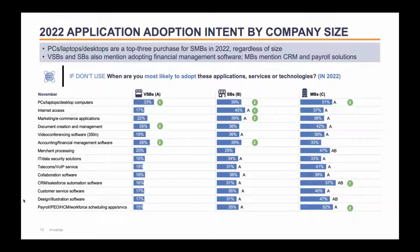The second highest purchase intent was actually a three-way tie between getting hardware, PCs, laptops, desktops, and we didn't ask about all the other options like servers and printers and that kind of stuff. But obviously, as the downturn lapses, there's a lot of interest in either upgrading dated technology or getting new functionality in hardware. Marketing and e-commerce applications and accounting and financial management software are tied for second, very much like it was for very small businesses.